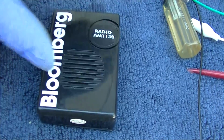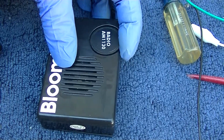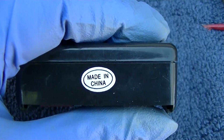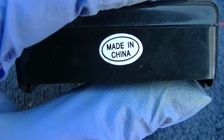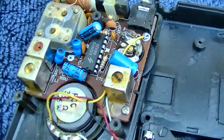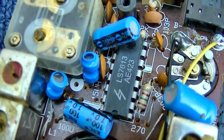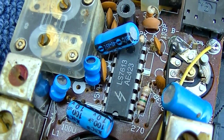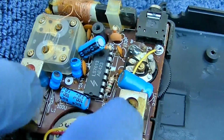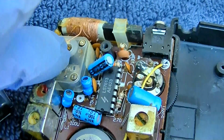I want to see what's inside of it. But yeah, it's very limited. It's basically limited to AM 1130. Okay, so here's what we got in the Bloomberg Radio. No schematic. We have an LS7613, whatever that is. We have a couple coils. Actually, there's 3 adjustable coils. We should be able to tweak this.